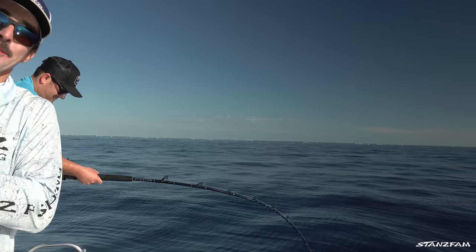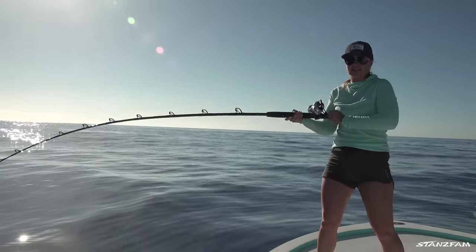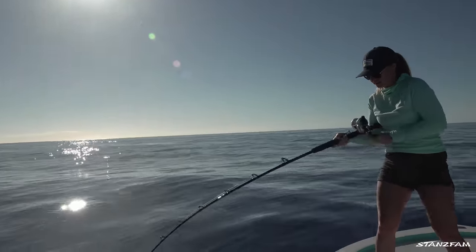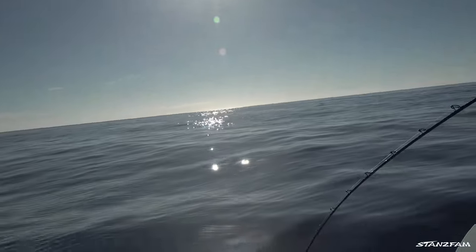Yeah, it looks like a bite. Yeah, get him. Try it. Where are you tangled? You don't just set the hook? Yeah, just wind down. He's down there. Lift up. There, yeah. You go. Good job. Enough. Are you tangled up?